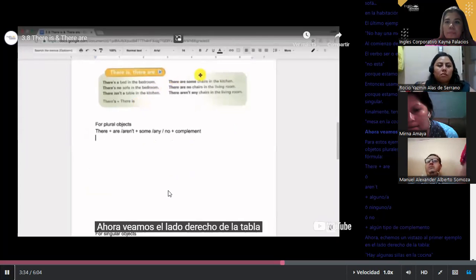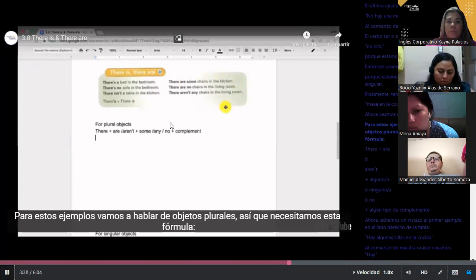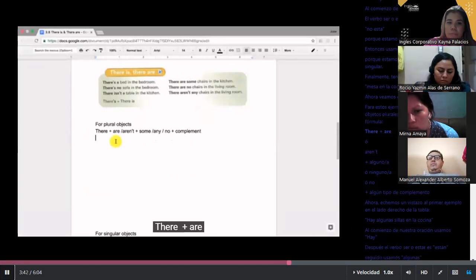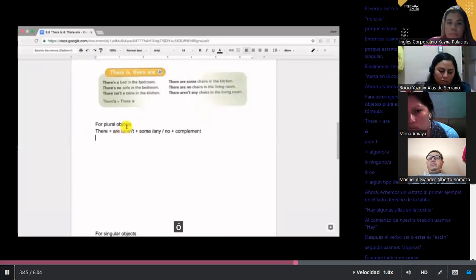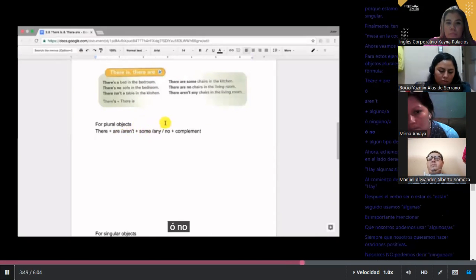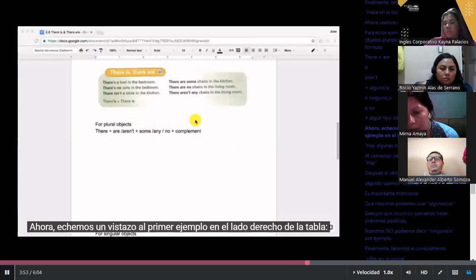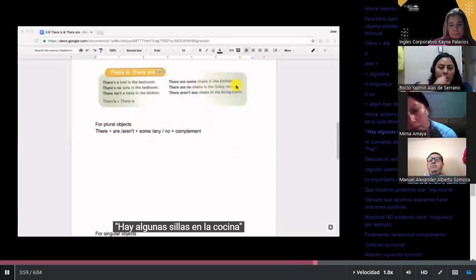Now let's look at the right-hand side of this chart. For these examples, we're going to talk about plural objects. So we need that formula. There plus are or aren't, plus some or any or no, plus some kind of complement. Now let's look at the first example on the right-hand side of the chart. There are some chairs in the kitchen.